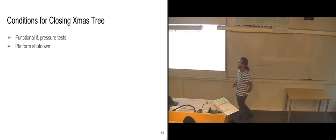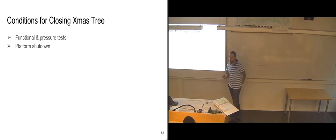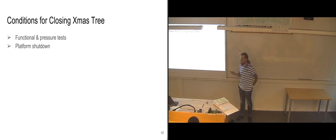A platform shutdown. Of course, you need to close down the Christmas tree if the processing plant rather needs to shut down for maintenance or something. Then you will also close down the Christmas tree so that you won't have any accidents happen while you are doing the maintenance work on the platform.